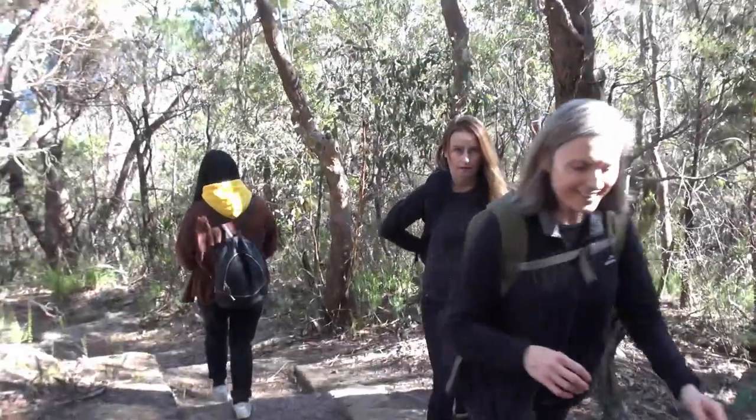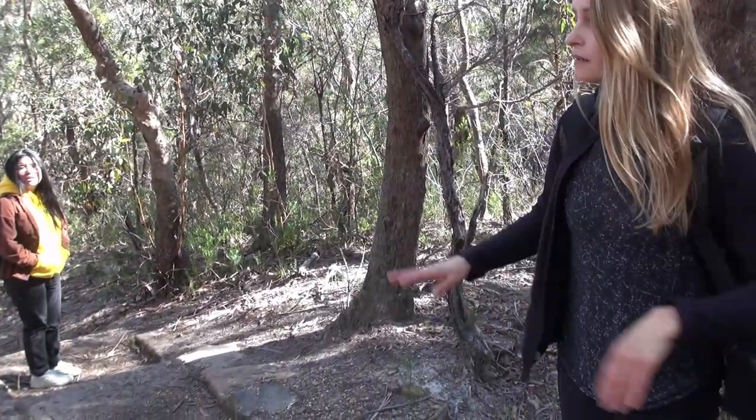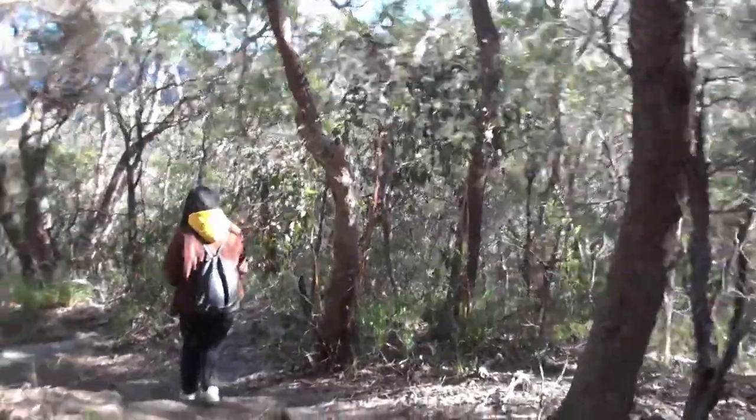Hello. Hi. We go from this side to Wentworth Falls? Are you coming from Wentworth Falls just now? Yeah. Finished this little climbing down. All right. First fork left. Oh, thank you. Thank you.